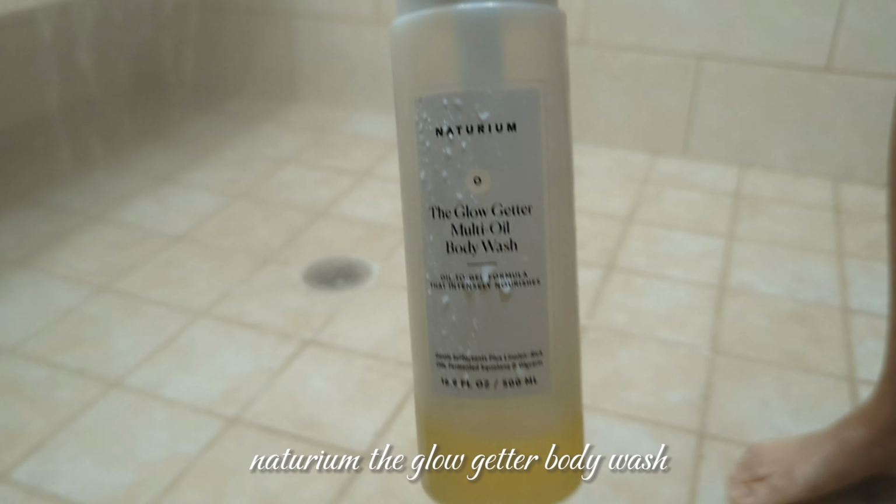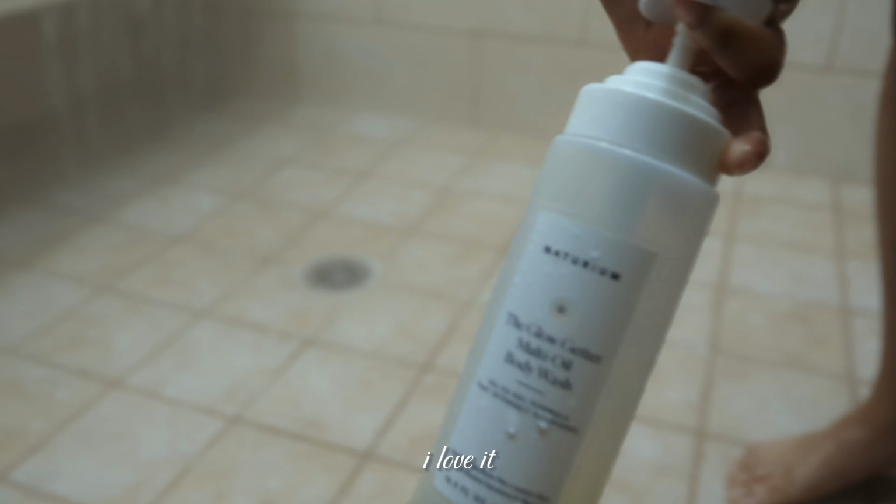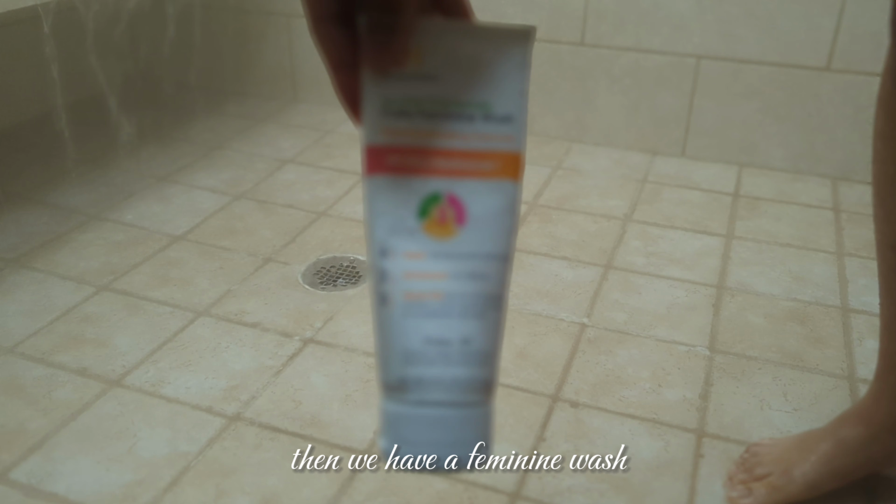I'm gonna go in with my Naturium Glow Glitter Body Wash. Almost gone. I love it. Then we have a feminine wash.